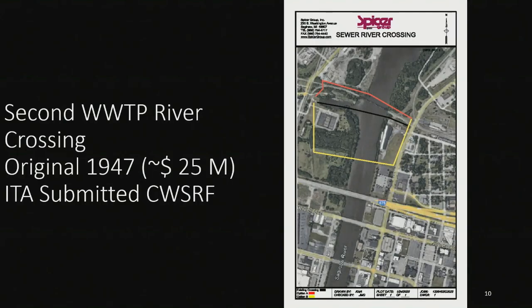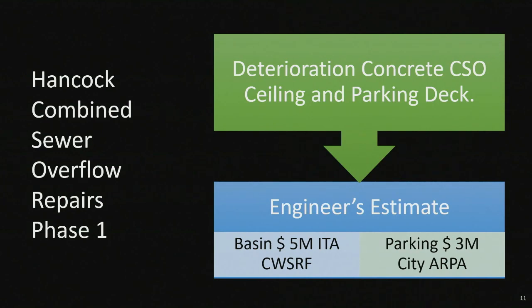We do have an intent to apply submitted for the Clean Water State Revolving Loan Fund. And the other one you've already seen when we talked about ARPA, but the Hancock CSO and RTB, same thing.